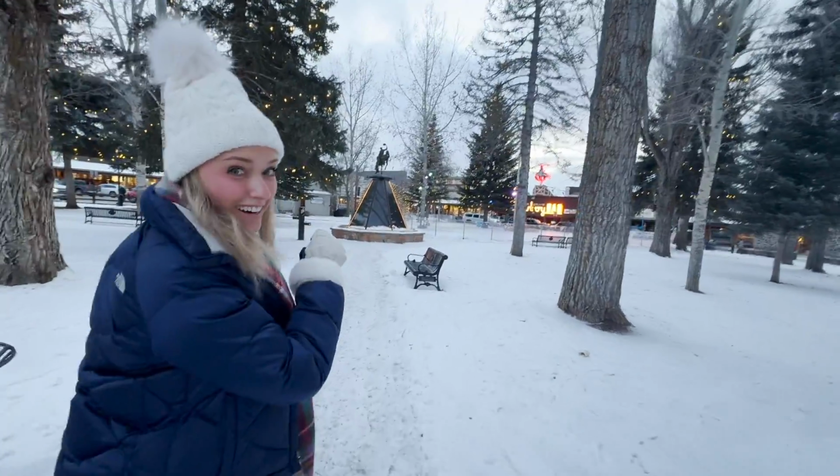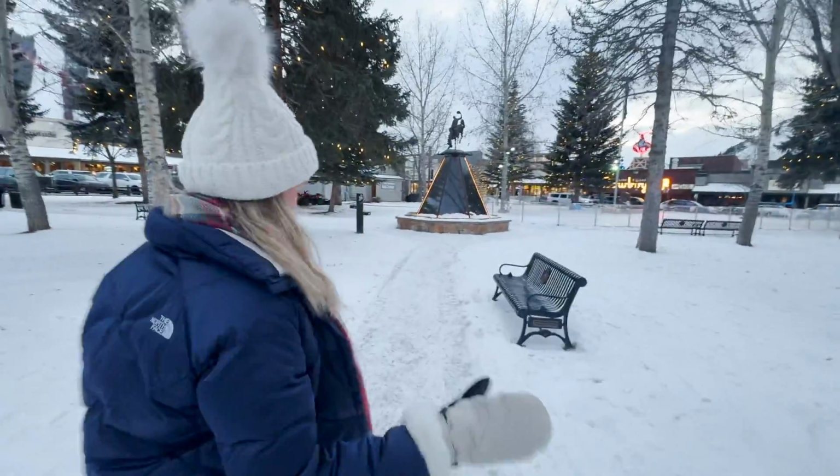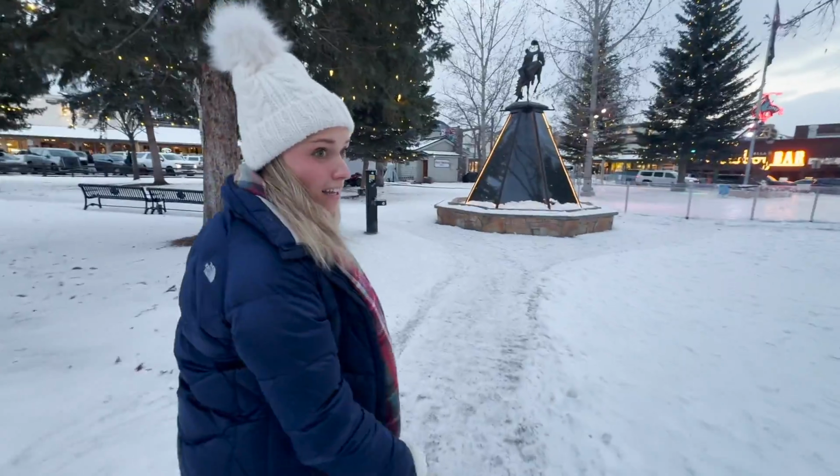There's an ice skating rink out here. Well, you're not going to participate because I don't need to break an ankle on you. Me either. It's so cute. That's like something out of a movie. This girl's killing it.